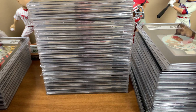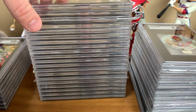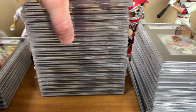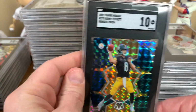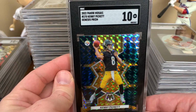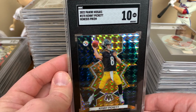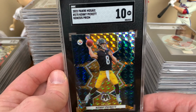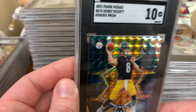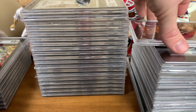All right, final stack of cards, stack of mine. This is how I filled out the order, and it's a mix of stuff for the collection and some things I'll probably move. This I actually pulled during one of my live sales. I just opened a pack and pulled a Kenny Pickett Genesis Prism from 2022 Mosaic, and it received a Gem 10, so an SGC 10 on the Kenny Pickett. It is the NFL debut, unfortunately, as opposed to the standard rookie, but still very cool.